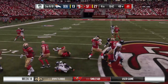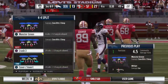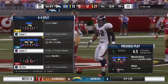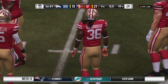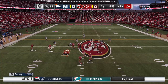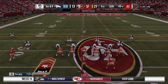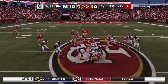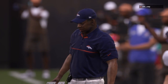Now they'll run it with Scarborough. And nowhere really to go there. He'll take this up just shy of midfield. 1 yard, the official pickup there, so it's going to set up 3rd and 9. And they'll run it here. And they go backwards here, losing yardage back at the 48-yard line.